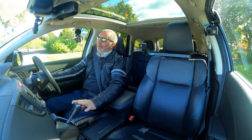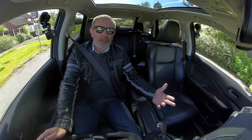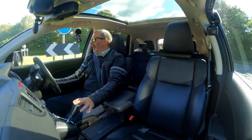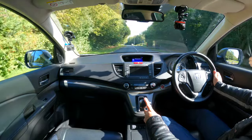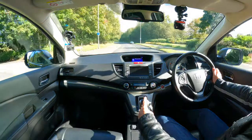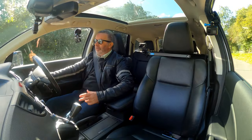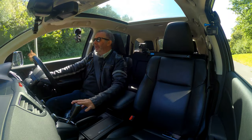So as I say, full pan roof here, really nice. Gives the car a much bigger feel, it feels much bigger than it actually is, although the Honda CR-V is a fairly big car. Great car, lots have been produced, very, very popular for Honda. And we do very, very well with them. They're a very reliable car. This is the second one we've had in a week. The first one sold straight away. Just got round to videoing this one now.